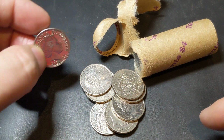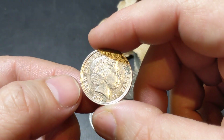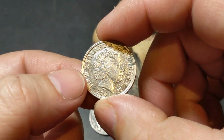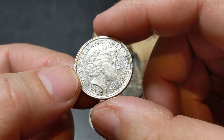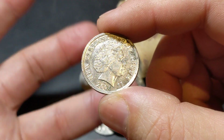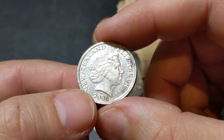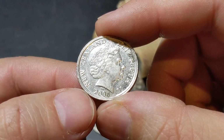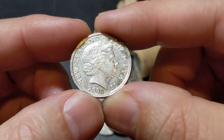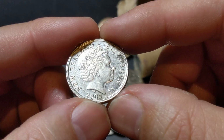Now the irony of it is that this here is a year 2000 10 cent muled with a $1 coin, New Zealand $1 coin. And I've known about this coin and I've looked at it on eBay a number of times and always wondered whether or not I should buy one, but I've never bought one. And this coin popped out, and all of a sudden I looked at it and I thought, it's got a double rim.